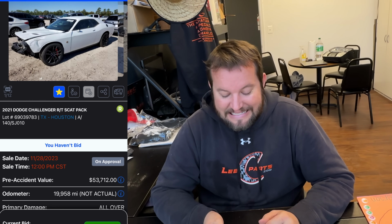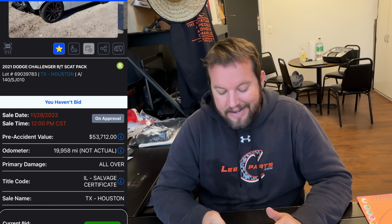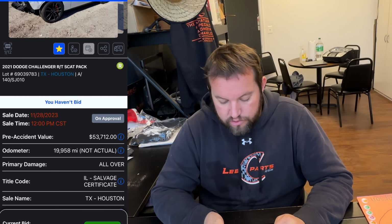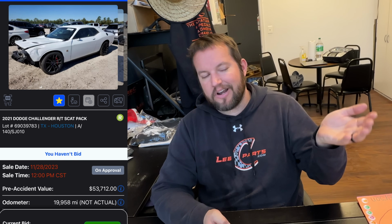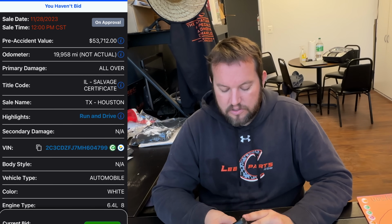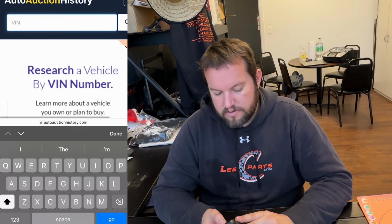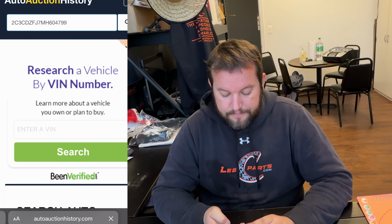First one is another Challenger, and this one really stands out because, again, I saw this car this week. It has a buy it now. It has an Illinois salvage certificate. It's being run through Houston. If I'm going to guess, this might be the same individual, organization, or business. I haven't actually looked this up, so let's go ahead and see. We're going to copy this to the clipboard, and we are going to plug this in. Let's just check the auction history to start with.